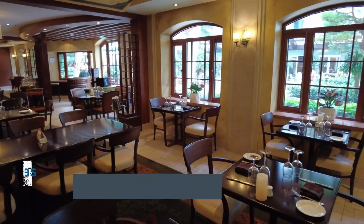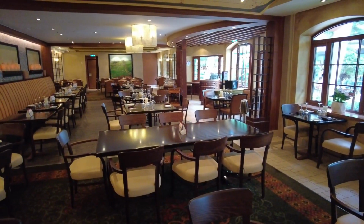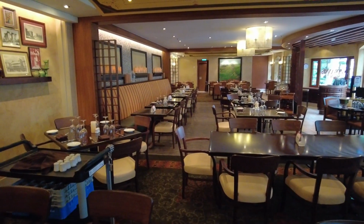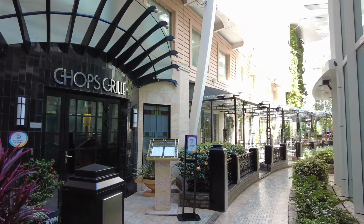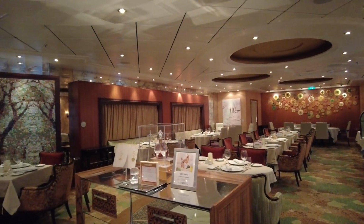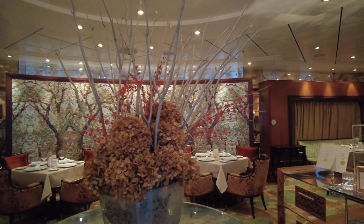The Amplified Oasis of the Seas cruise ship includes a number of specialty restaurants that are an upcharge. Among the cruise line's classics is the American-style steakhouse Chops Grille, which is located in Central Park. Across the way on Deck 8 is the upscale 150 Central Park. This restaurant features delicacies like lobster thermidor, veal, and venison in a refined setting. During our 7-night cruise, we dined at 2 specialty restaurants for dinner.